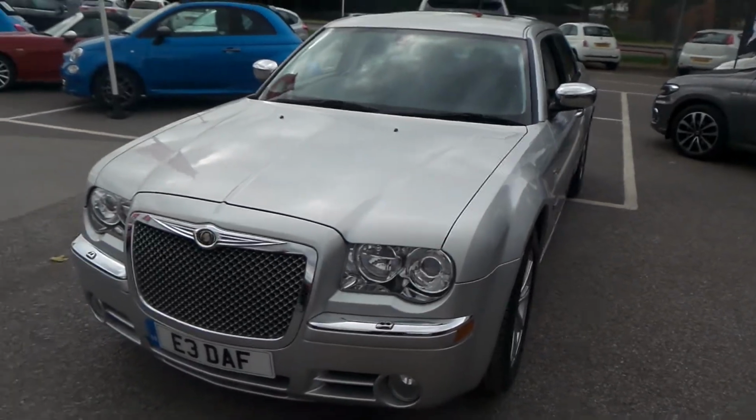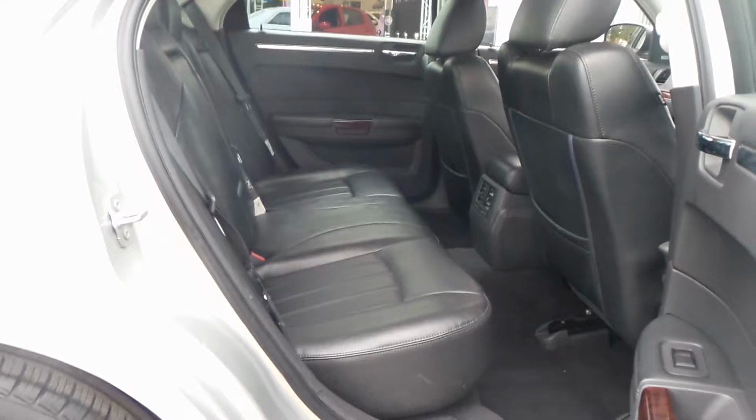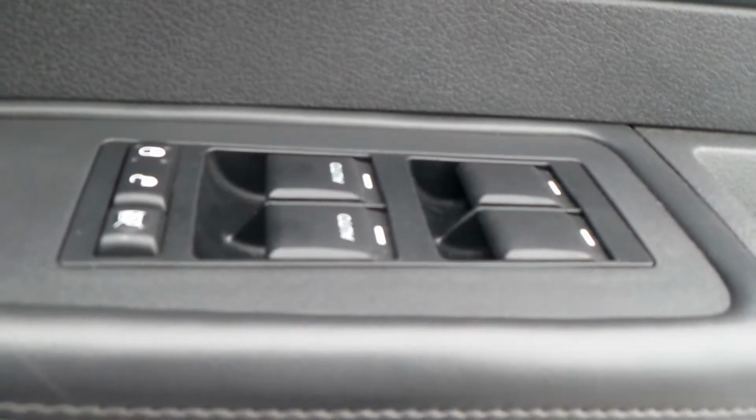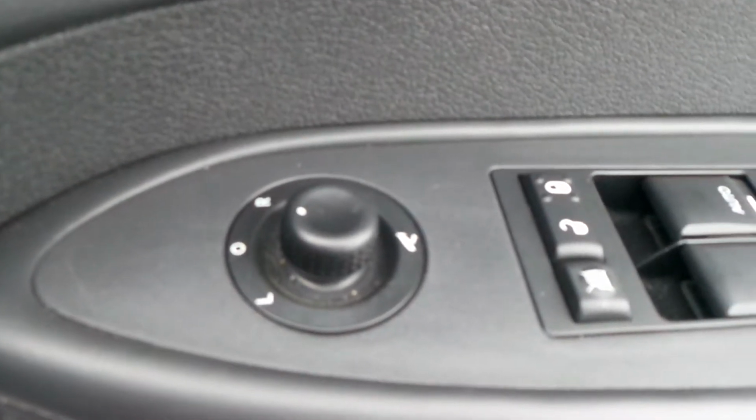The alloys are 18-inch. That's your back seat. It's very comfortable for three passengers, plenty of leg room, plenty of height. It's a very easy car to get in and out of. This car gives you electric windows all round. You have electric operating wing mirrors. You also have electric folding as well.